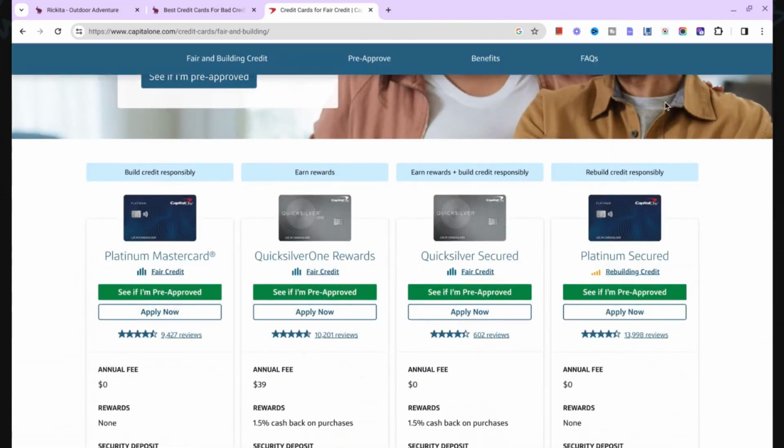So here it is right here. This is the Capital One Platinum Secured credit card. That's for rebuilding your credit. And then just a Platinum MasterCard. And that's for fair credit. This one right here, you may start off with a $500 limit.